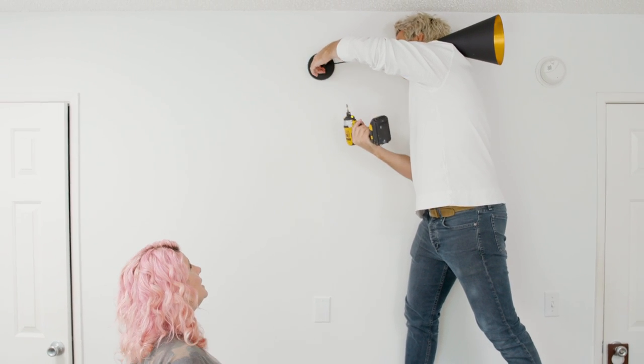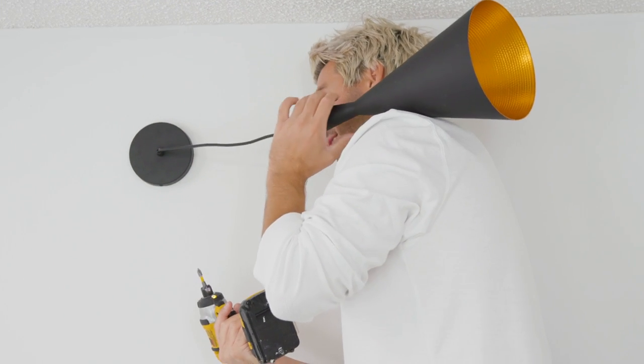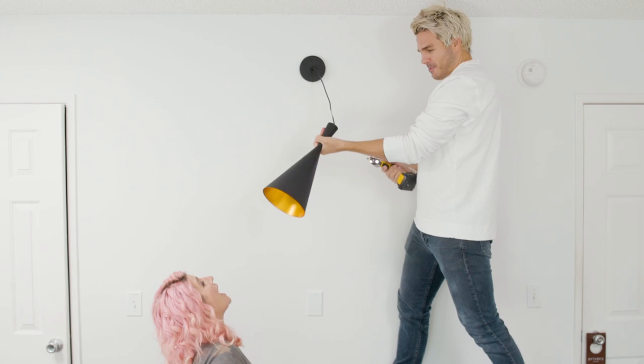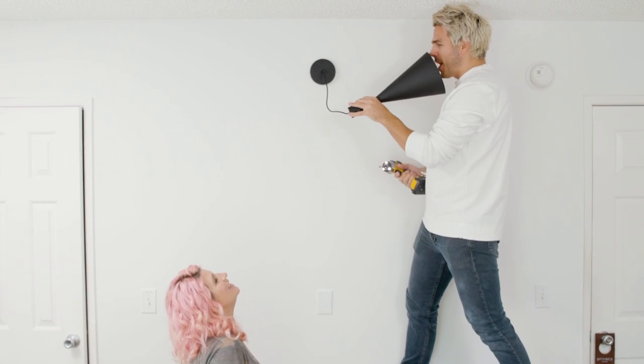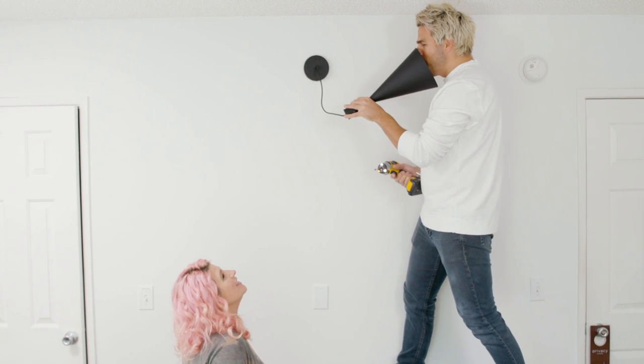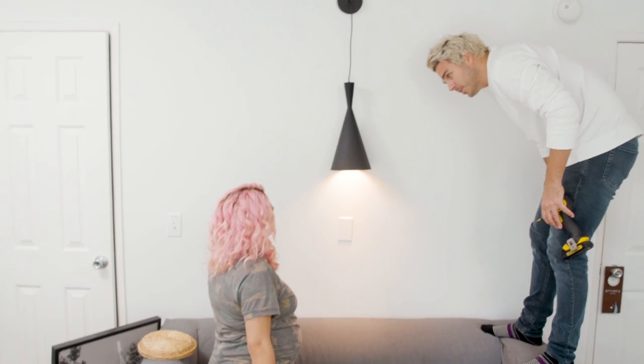Shoulder, are you just happy to see me? It's a sconce, but I'm happy to see you. It's actually not a sconce, it's a pendant light. Ladies and gentlemen, welcome to Room on a Budget. Flip the switch, see if it works.